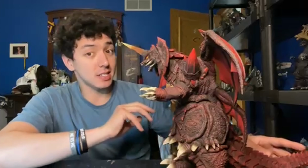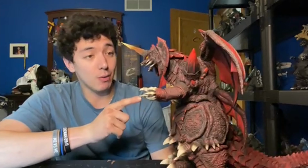Oh my gosh, he is already in my top 3 favorite figures in my collection. I don't know where he ranks in there, but this figure, guys, is amazing. And this was definitely a figure I was not going to open until I got home, because I hear the stories about how fragile this figure is. So I was really careful with this. But oh man, was the wait worth it?